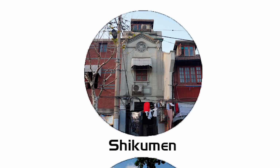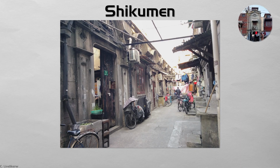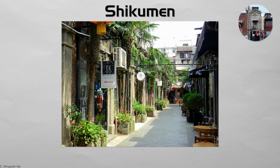Shikumen. Stone gate row houses line narrow lanes called Lailong. 2- or 3-story dwellings hide behind arched gateways. Inner light wells and rear courtyards temper Shanghai's humid summers. Lanes form a semi-private social buffer where neighbors cook, wash, and chat. About 1/3 survive, many converted into cafes and design shops in Xintiandi and Tianzifang.